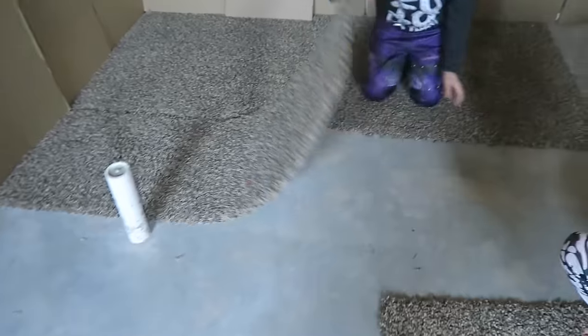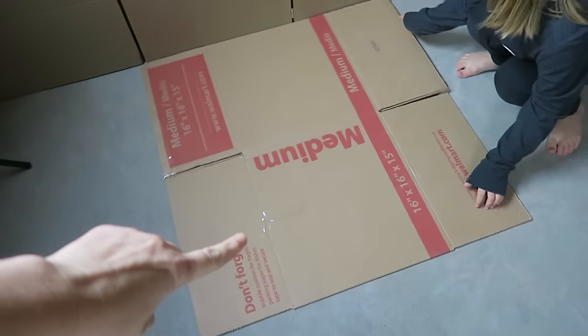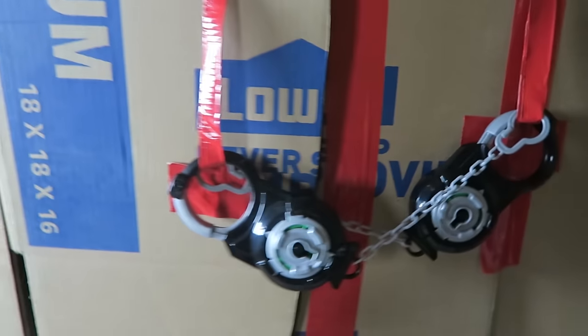Do you guys see any more? I found a little piece of it. Now we may just be finding things off the floor. Oh, we should check that. That doesn't mean anything at all. Anything else underneath this? No. All right, let's see what this is.